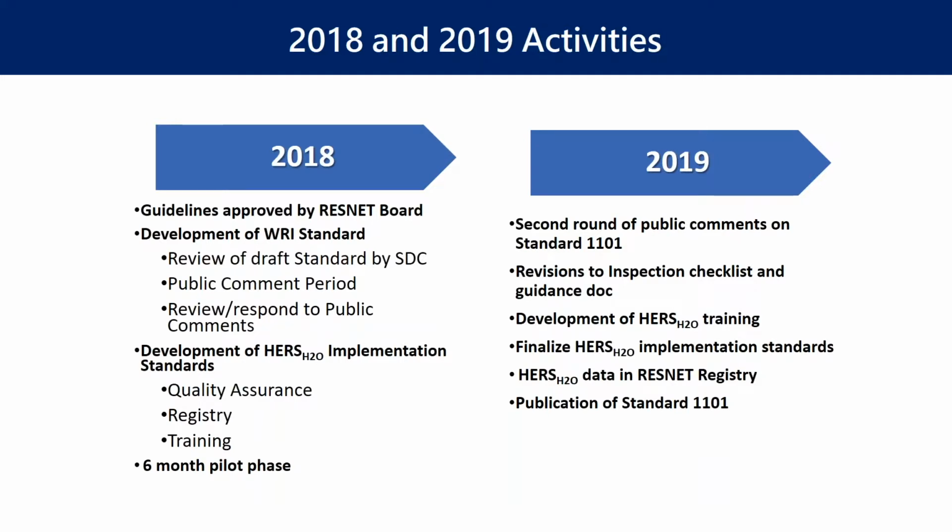In 2018, the HERS H2O guidelines were approved by the RESNET board. That was in February of 2018. And then the real development began on the water rating index, which is known as Standard 1101. That got off the ground. The Standard Development Committee reviewed the initial draft. There was a public comment period, and then we also began developing the implementation standard.